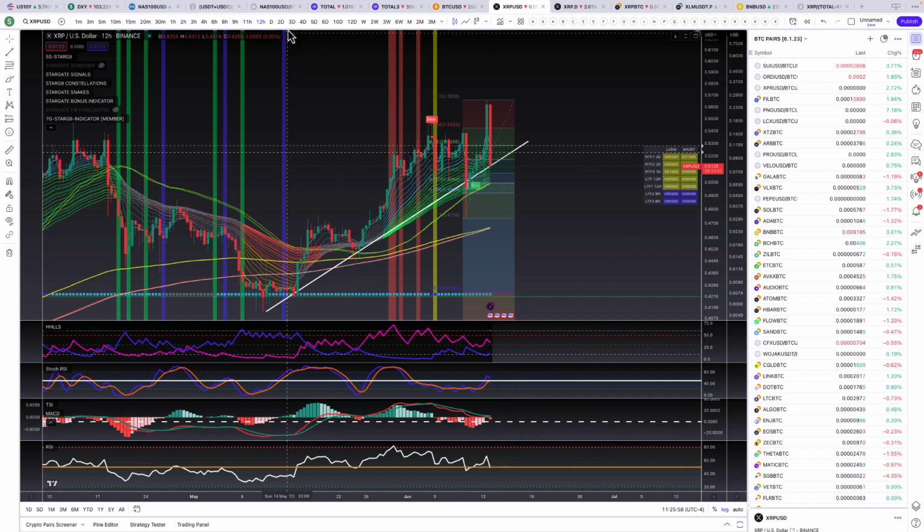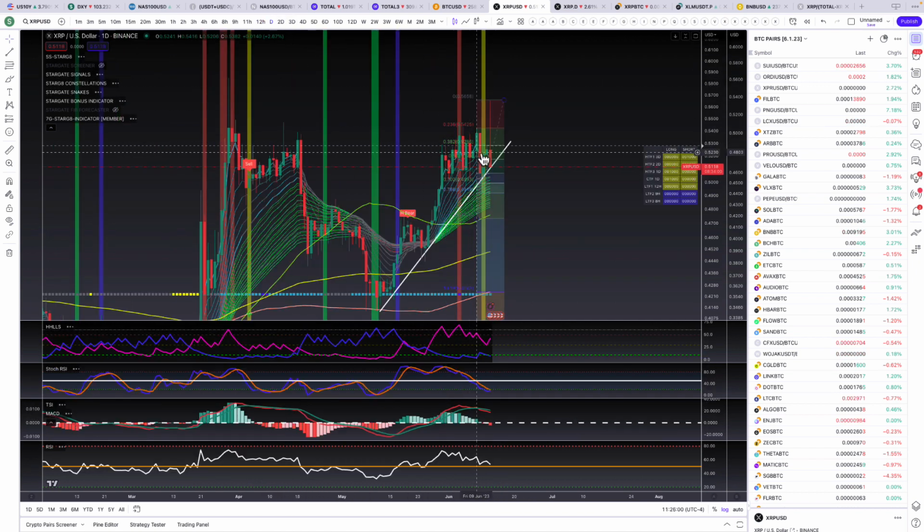So definitely keep this on the radar. Don't ape in yet. We need to see a candle body close above 0.5450 before aping in. So watch that, keep that on the radar.